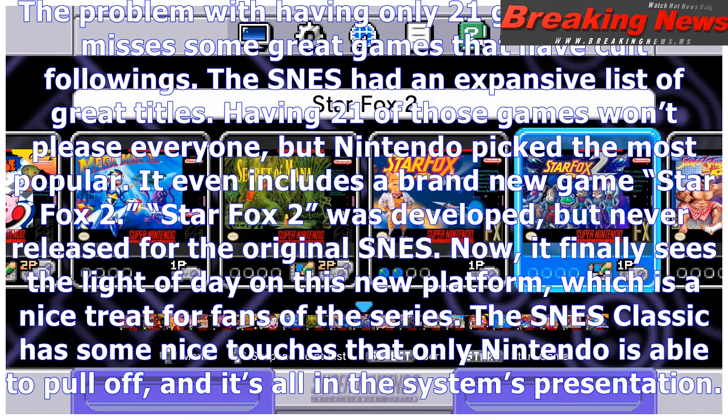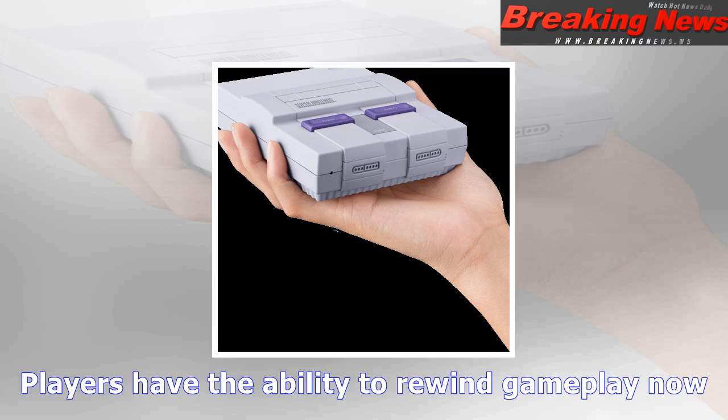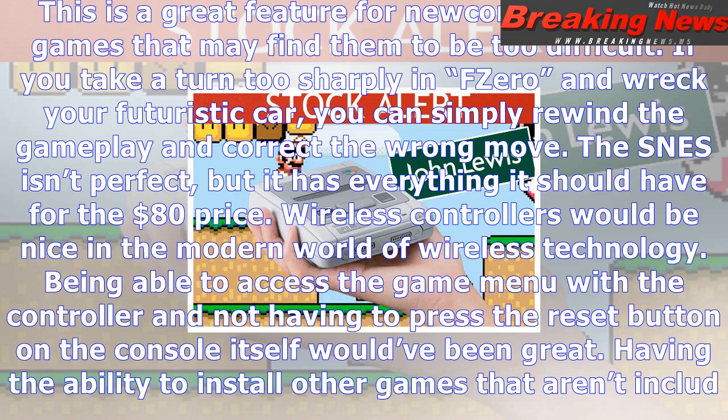For starters, the SNES Classic comes with 2 controllers instead of just 1, and the cords for those controllers are longer. The worst thing about the NES Classic was that it only came with 1 controller, and a second controller was almost as hard to find as the system itself. With most of the games included in the Classic Edition being 2-player, having only 1 controller was an awful decision.